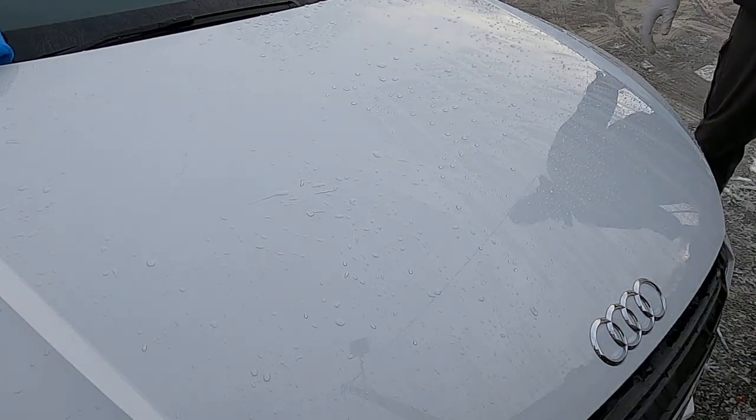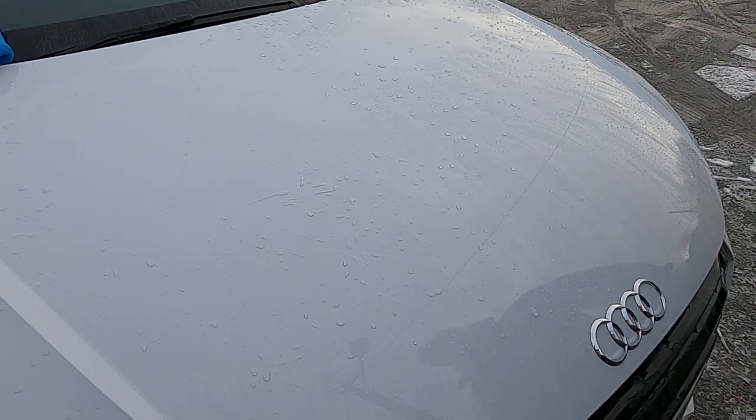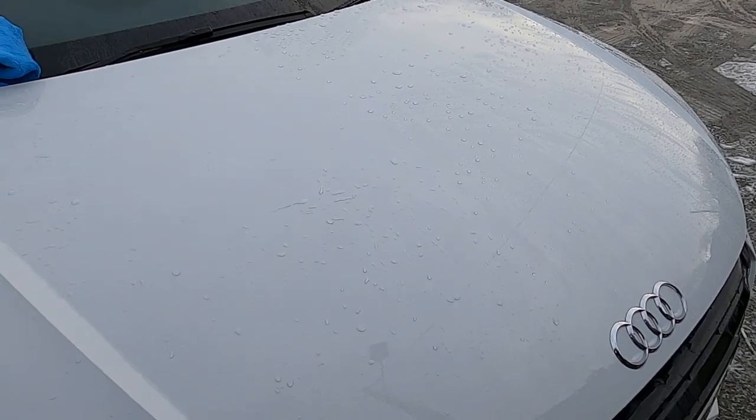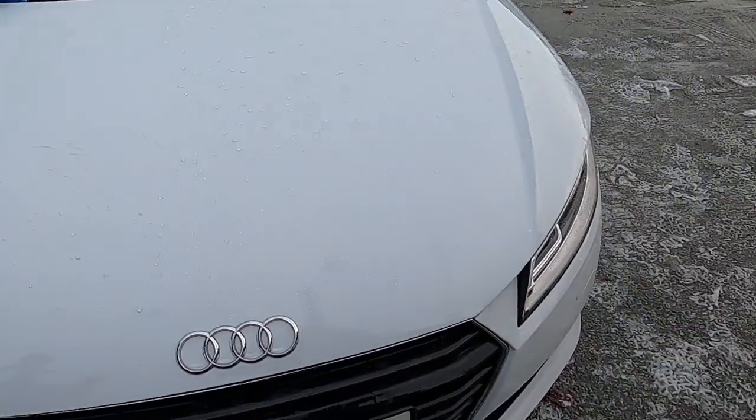So just waiting for this car to go past. In fact, you can see, I'm going to show you again actually. I'd usually edit this out, but I'm just going to show you. Nice tight beads. So beads, I'm not lying, beads. Water still stuck to the paint. Definite difference.